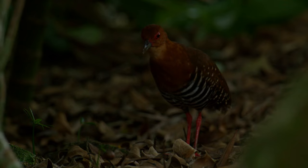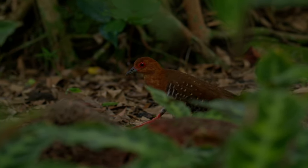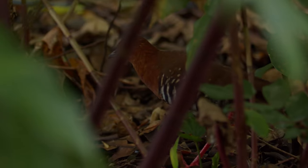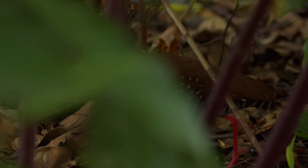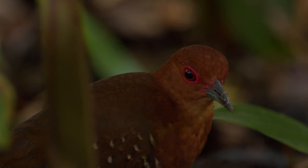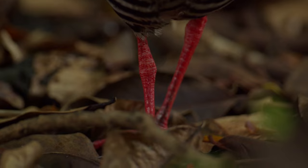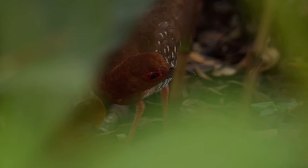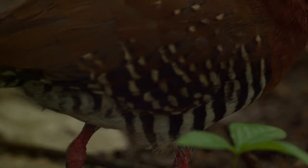The red-legged crake only appears near dusk. The gardens is known as one of the best places in the world to spot them. Just a hair shorter than the average house cat. Red-legged crakes are known to be incredibly shy, what we would call antisocial, always on high alert. In the presence of a human, it won't move a muscle.